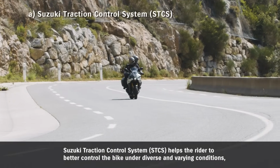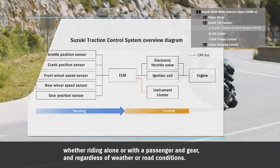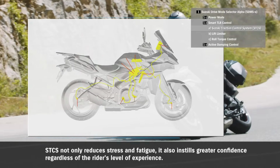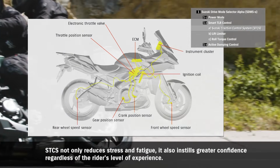Suzuki Traction Control System, STCS, helps the rider better control the bike under diverse and varying conditions, whether riding alone or with a passenger in gear, and regardless of weather or road conditions. STCS not only reduces stress and fatigue, it also instills greater confidence regardless of the rider's level of experience.